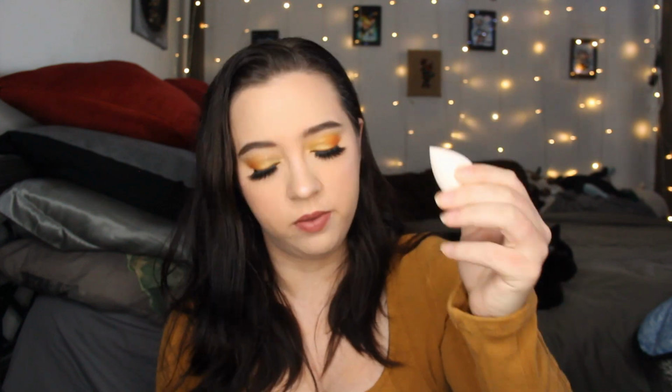Oh, they're soft. This is a teardrop looking one. It's very soft. Your normal looking one, and the other one's just a normal looking one. This one's medium size, and this one's large size. This one's also a little bit softer.